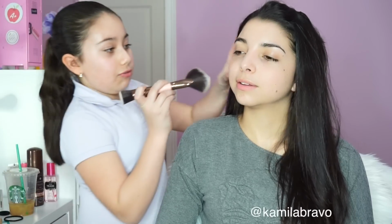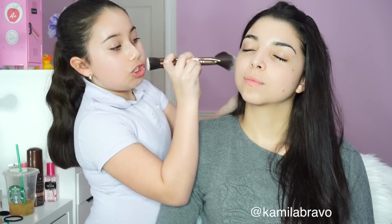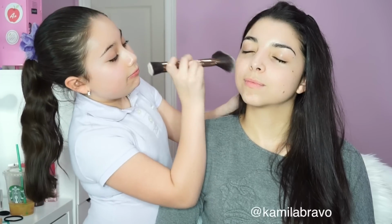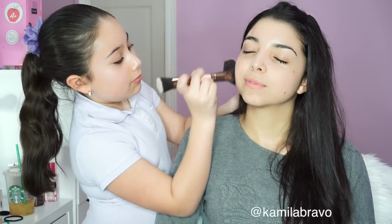And then we add the bronzer. It's a beige, brownish, tannish color, like a peach, only really dark. So we're gonna apply it a little, and we're gonna put it right in the middle of her cheek, by the cheekbone. So we're gonna do the same for the other side.